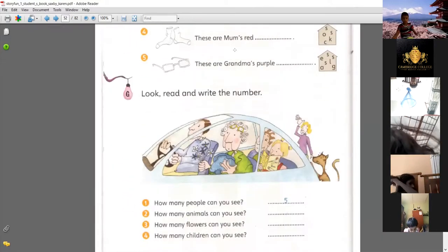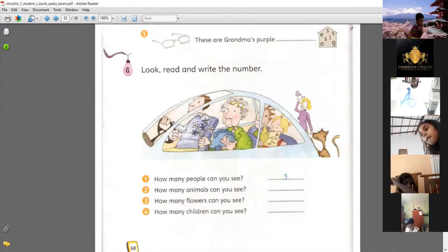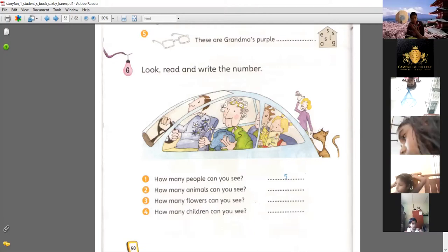So next one, look and write numbers. First, you can look at the picture here. How many people can you see in this picture? Minissu kochcharak me picture eke innawada? So here what we want to do is we want to count. Four people. Yes, they have given it as five people. So you can see inside the car four people, then outside the car there is one person. So altogether you can see five people in this picture. How many people? Five people in this picture.